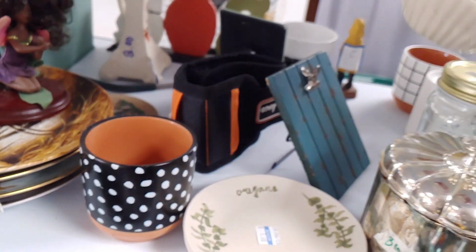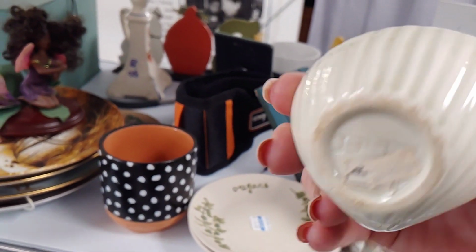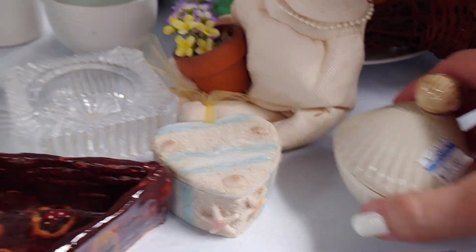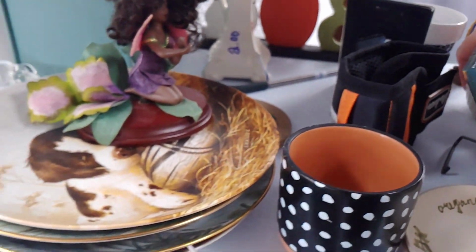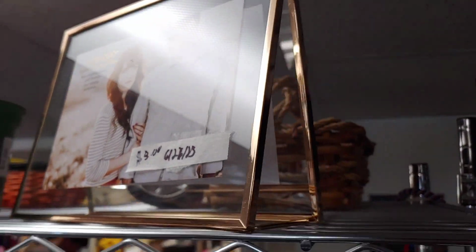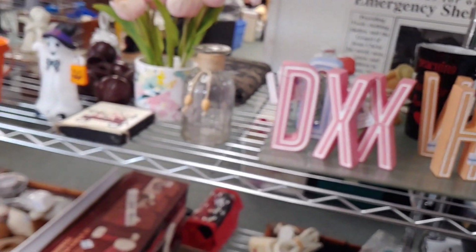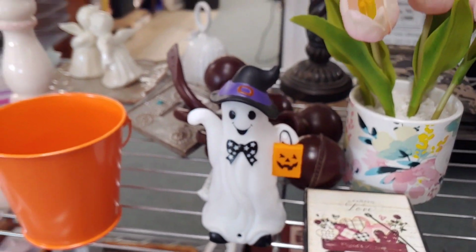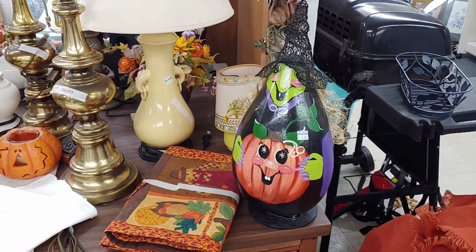This little shell dish is Fitz and Floyd. That's cute. Little Fitz and Floyd shell dish. Oh, we got a little tin here. Kind of like the look of this frame, the way that that works. That's neat. Okay, you know I'm getting this.